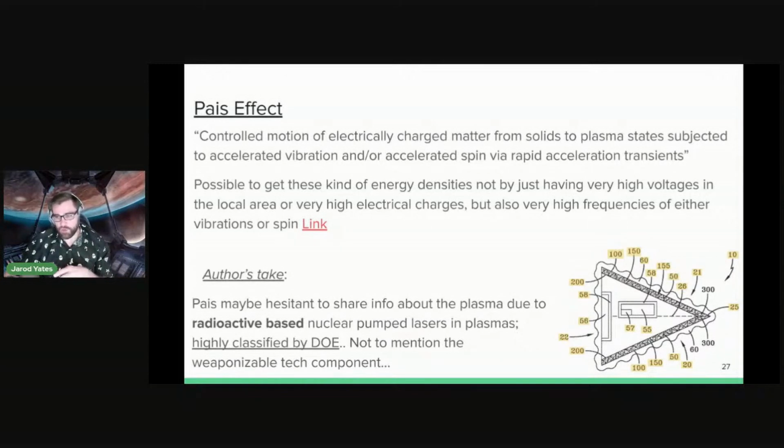There's some other stuff going on there. He refuses to reveal some of the secret sauce about this stuff. My personal suspicion as to why he's doing that is because there is a Department of Energy component to this that requires secrecy, namely the radioactive stuff that we're dealing with. Department of Energy, the people who own all the nuclear stuff, they really don't like it when people play with radioactive things for good reason.